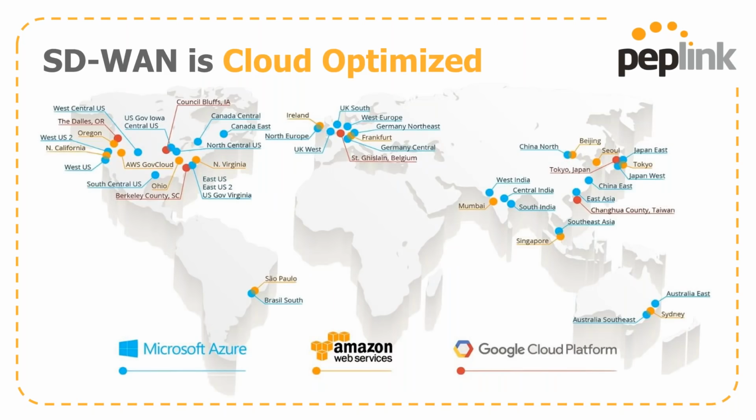An SD-WAN is cloud optimized. Again, the push nowadays is for virtualization, and our SD-WAN solution, SpeedFusion, is absolutely able to follow suit. Here we see an example of a number of deployments scattered across most of the cloud platforms available on the market, and we're able to do so worldwide.